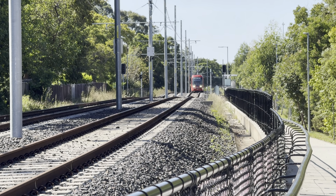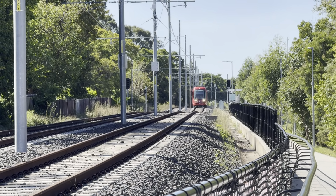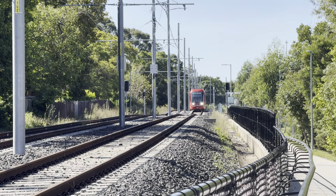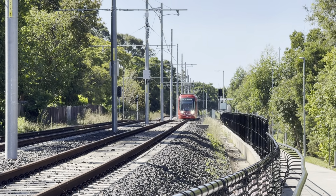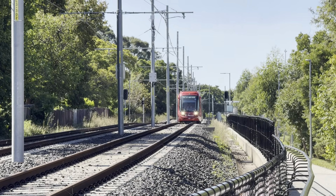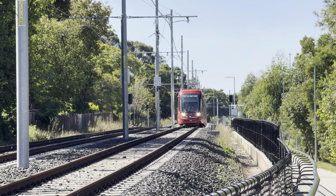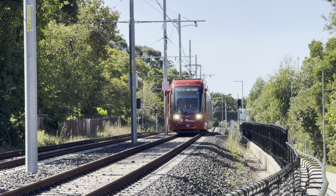Welcome to another part of the Parramatta Light Rail update and vehicle testing series. This video will be focusing on light rail testing around the Yallamundi and surrounds area. To start off, we have a Parramatta Light Rail vehicle approaching the Yallamundi stop headed towards Rose Hill. This one's fleet number is 2127.